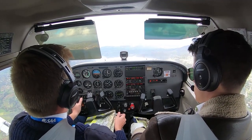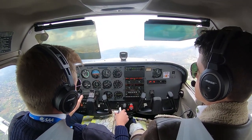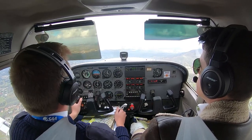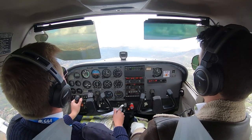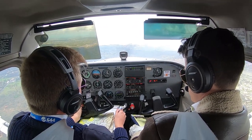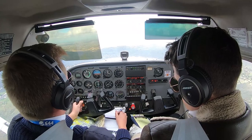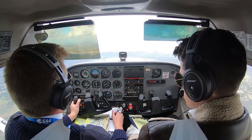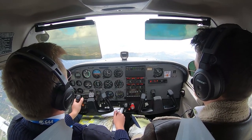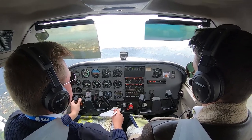Altimeter 30.13. Localizer Delta and Visual approaches in use, landing runways 27 right and 27 left. Weather information for Southern California available from flight service frequencies. Advise controller you have information Lima. Gillespie Tower information Lima, 1647 Zulu, wind 270 at 13, gust 16, visibility 10, 3,700 scattered, 4,700 scattered, ceiling 6,500 broken. Temperature 12, altimeter 30.13. Localizer Delta and Visual approaches in use, landing runways 27 right and 27 left. Advise controller you have information Lima.